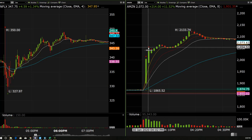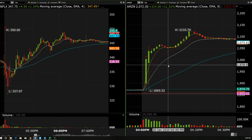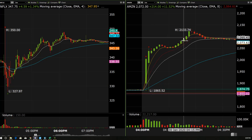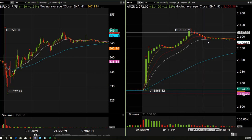And then it got into the 2000 level, and then I basically sold my entire lot at that point. I held a couple pieces, like literally 50 shares, and I sold out a little bit more there, and then I kept on like 20 shares just for shits and giggles, and let that thing run. And I eventually ended up getting out as it got extended on my 10-minute chart.